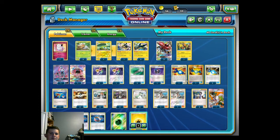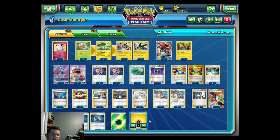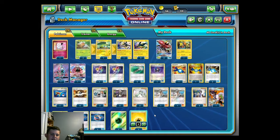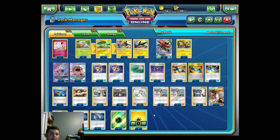So anyway, I'd say the tournament was really successful. I had a fun time with my friends. I made some new friends as well. Even though I wasn't very confident in my deck choice at first, the deck ended up running really well. It's really consistent, and it has very good matchups against a lot of the meta.